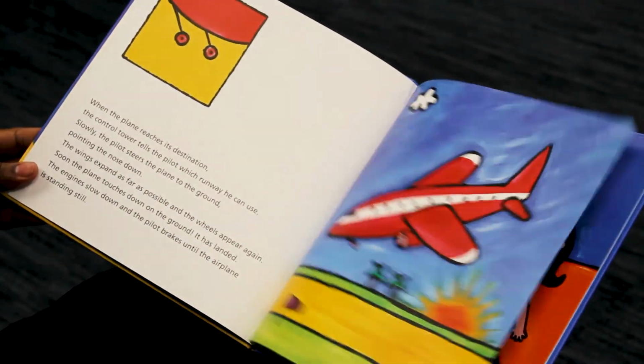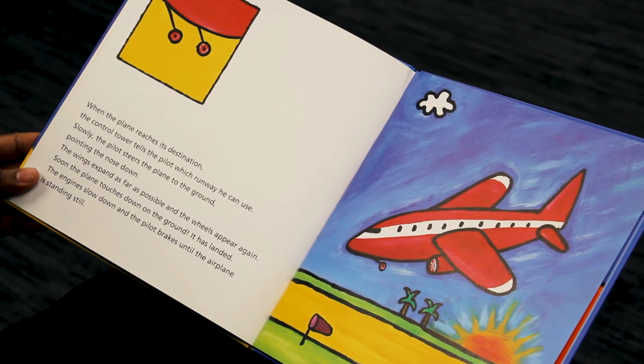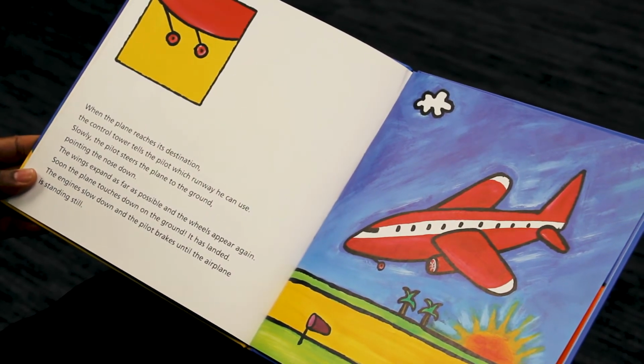When the plane reaches its destination, the control tower tells the pilot which runway he can use. Slowly, the pilot steers the plane to the ground, pointing the nose down. The wings expand as far as possible, and the wheels appear again. Soon, the plane touches down on the ground. It has landed! The engines slow down, and the pilot brakes until the airplane is standing still.